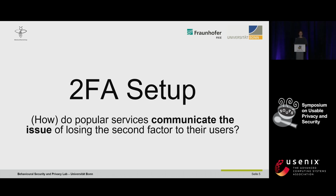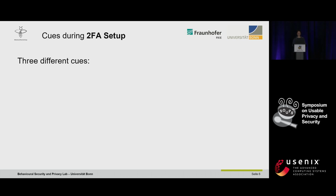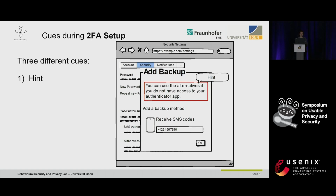OK, now let's have a look at the 2FA setup procedure. And specifically, we were interested in how services communicate the issue of losing the second factor and whether they help their users in setting up a backup plan. While analyzing what websites did, we found three different cues that websites used to guide the user. The first one was a hint. So this means that the website would mention that the second factor might be inaccessible at some point in time. And we saw very different variations of this, ranging from this lets you log in if you don't have access to your second factor, to you will permanently lose access, forever, no exception. So this ranged quite a lot, but we summarized it all under the cue of hint.